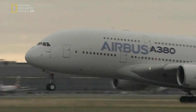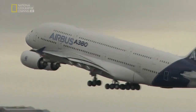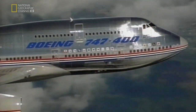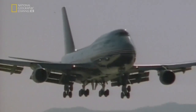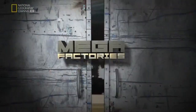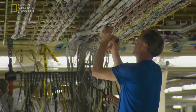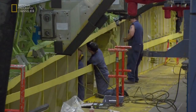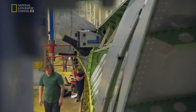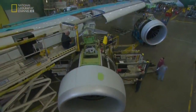But in this environment, the old jumbo doesn't cut it anymore. With soaring fuel costs and concern for the environment, she's become expensive and dirty to fly. But Boeing isn't throwing the baby out with the bathwater. Instead of designing a new plane from the ground up, which could take a decade and billions of dollars, they're going to give a radical makeover to their old favorite. A better and greener jumbo.